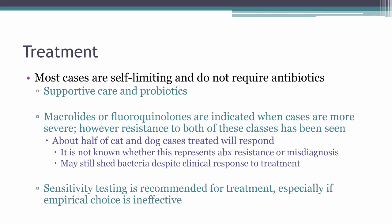Like Salmonella, most cases are self-limiting and don't require antibiotics, just supportive care, probiotics if you're so inclined. The most commonly effective antibiotics are macrolides or fluoroquinolone.